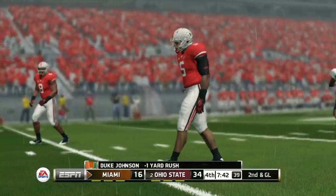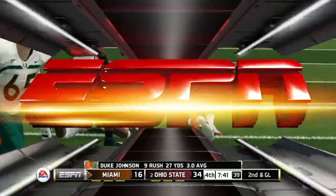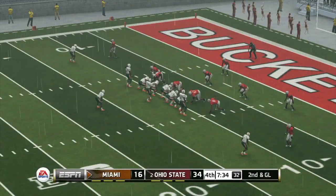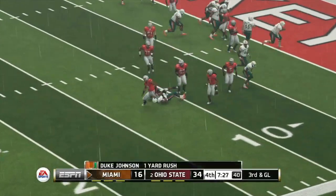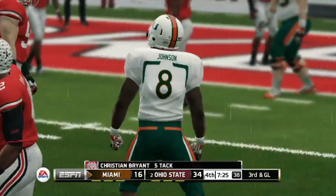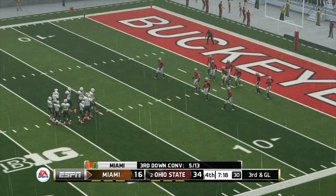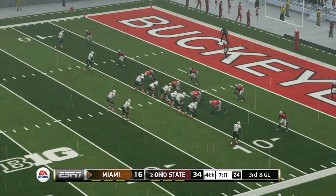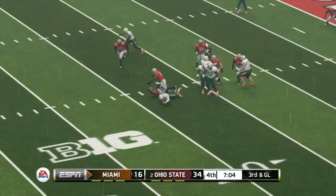They'll get him in the backfield. Loss of one on the play. Brings up second and goal. He makes it to the 9. Pickup of a yard for the tailback. That makes it third and goal. Still 8 yards away. Now it's third and goal. Listen to this place. And they get the sack.